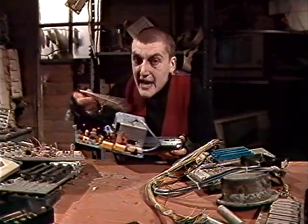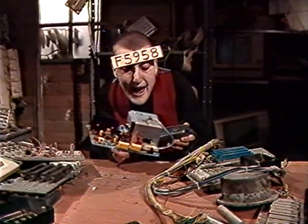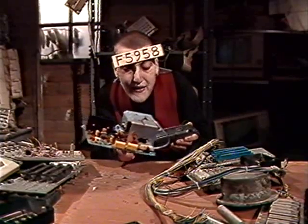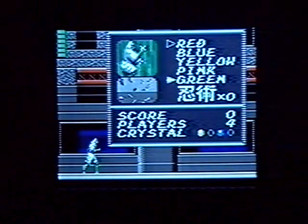Right, now, it's for Shinobi 2 on the Game Gear. When you start the game, on the password screen, type in F5958. And you'll start the game with all 5 rescued ninjas and 2 crystals.